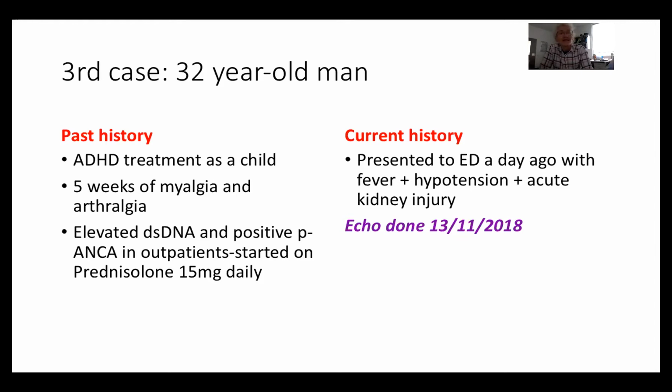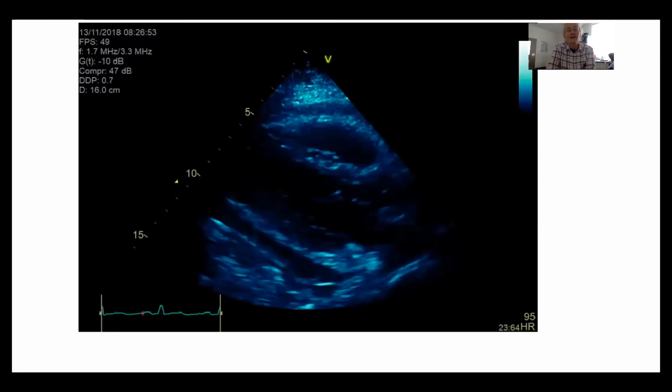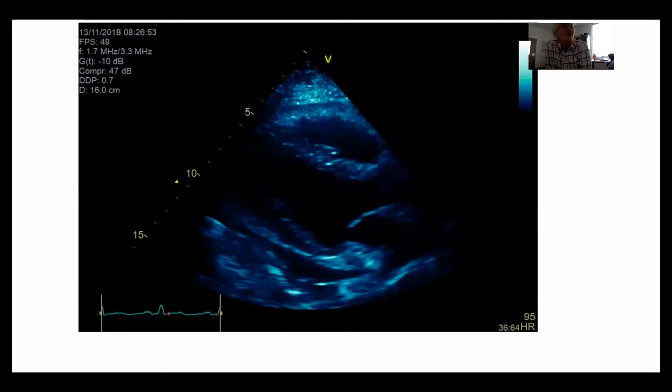No judging here. So this is the case of a 32-year-old man, and here's the background as we knew it when we did the echo a couple of years ago. Let me know when you've had a chance to read through it. I've read it. Okay. Okay, what do you think about this one?